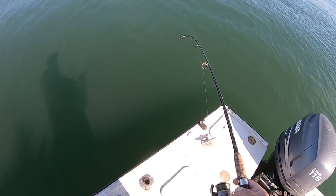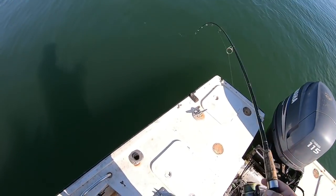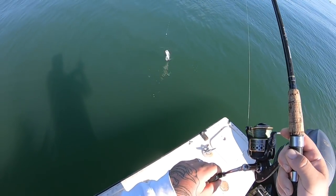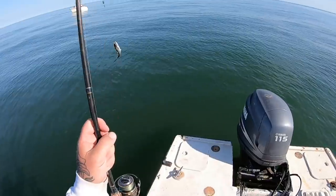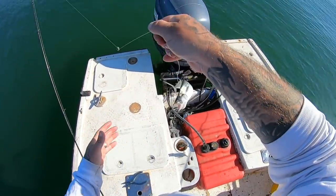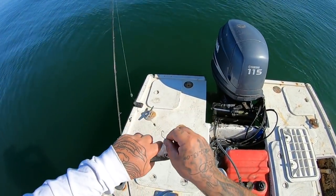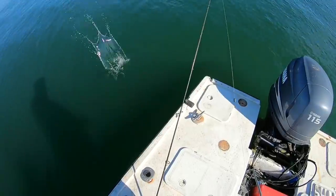Hey guys, I got something. I don't know what I got here. Oh, is that a little Spanish? A little baby Spanish mackerel. That's cool. Look, it happened to its side. Something bit it. A little baby Spanish. Cool.